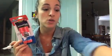Glue sticks, they were 50 cents at Walmart, so I got 3 packs of these because we do a lot of crafts, and when we have co-op at our house and we're doing a craft, it's nice to have a glue stick for everybody. So I got 6. Off the list.